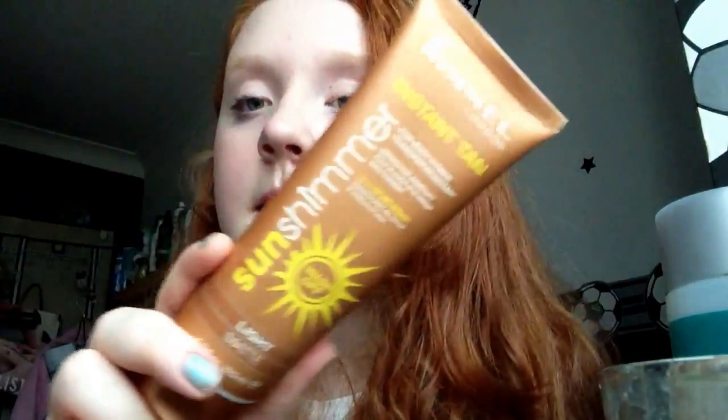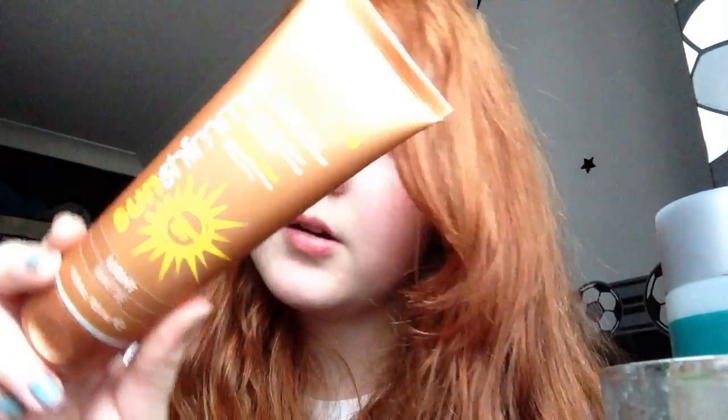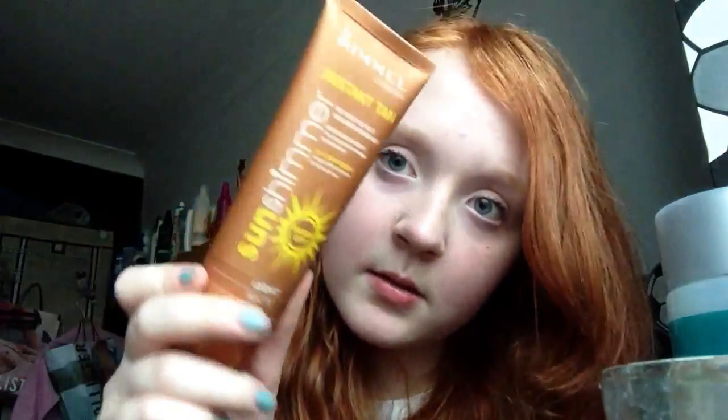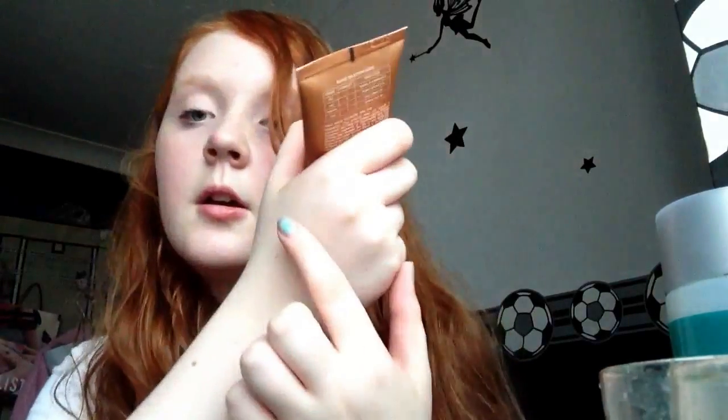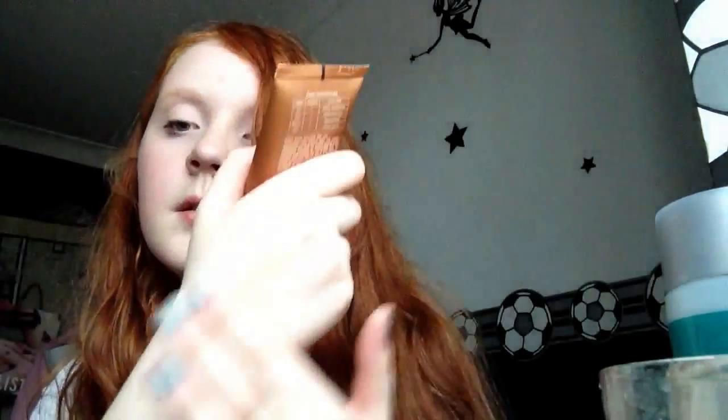The next is this, which is the Rimmel London Instant Tan. It's the Sun Shimmer. It's the wash off one, and in light matte, obviously for me. But you can get medium ones or darker ones. It's just a tan like this. You work it in, so there's no streaks. And it smells really good as well. You can also get a shimmery one, but I don't want to look like a disco ball the whole time. So, yeah, I like that. That's a good product.